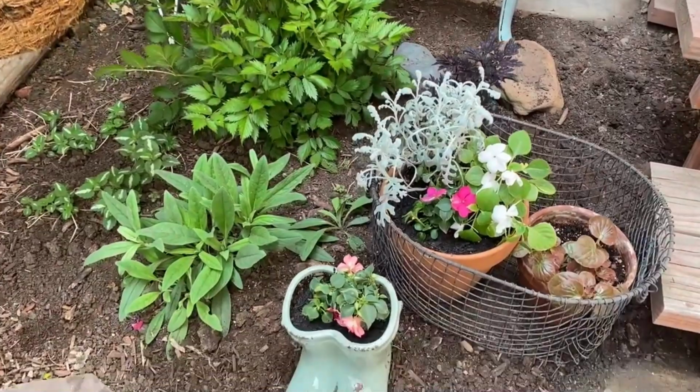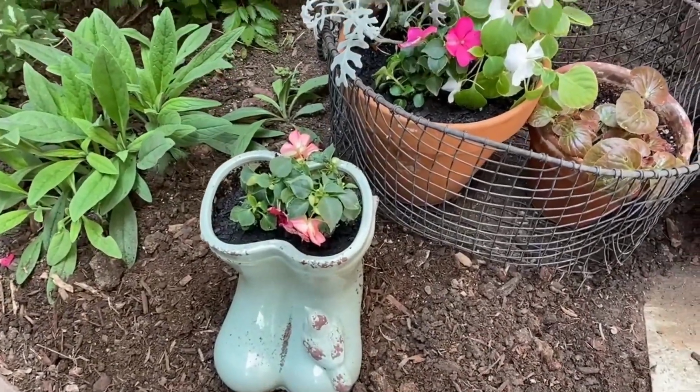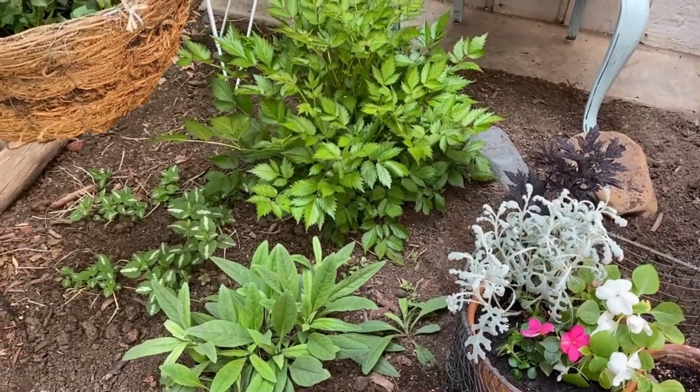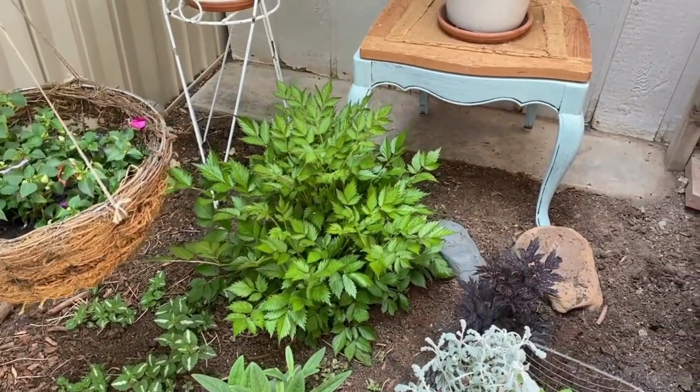The variegated ground cover you see on the left is spotted dead nettle. It gets a pretty magenta flower that blooms in summer and into the fall. It does best in shady areas.